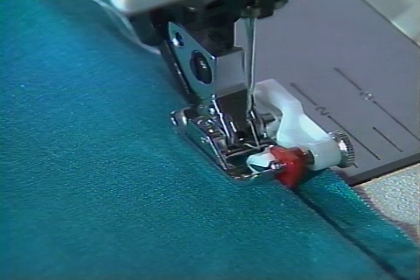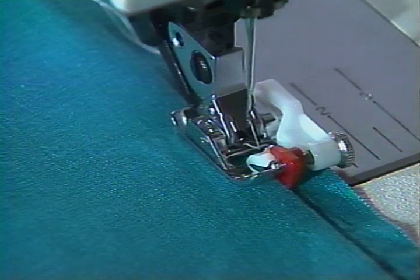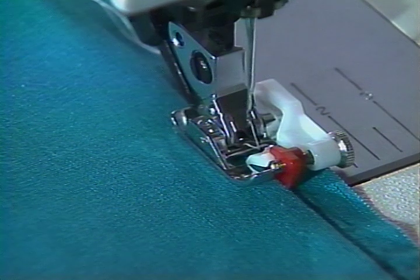If the needle bites too far into the fabric, turn the thumb screw and move the red guide to the left. Check the bite again. When you have adjusted it perfectly, the needle will bite into the fold and make a stitch only across one thread of the fabric. This is the ideal setting.